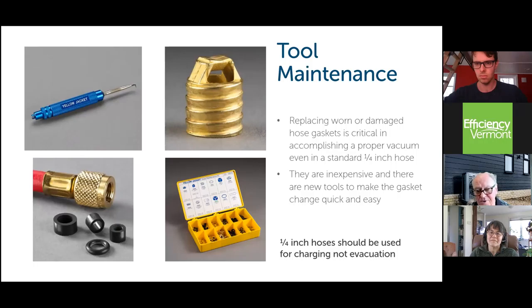In days in the past, we had to take a knife or a screwdriver, stick it into the fitting, pry it out, sometimes breaking it. Sometimes pieces of the fitting were going into the hose. Today we have the Yellow Jacket up in the top left here, the Yellow Jacket core gasket removal tool, which is fantastic. It's only been out a few years, but it actually is a great tool for taking a gasket out and reminding the service tech that he should be replacing gaskets. It's a tool that's in his belt.